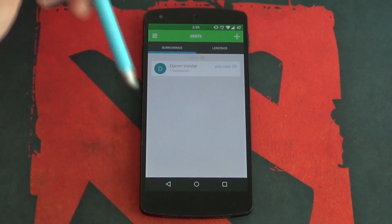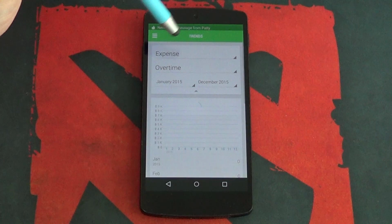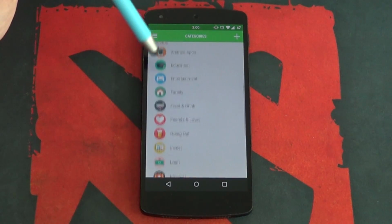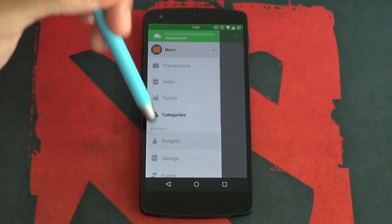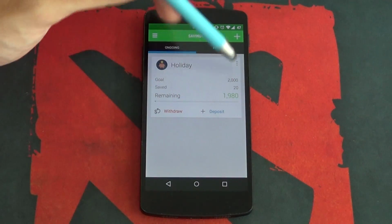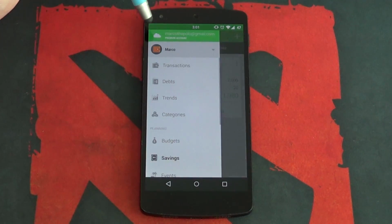Next was the amount of features that this app comes with. The option to easily view the people you owe money to, easily see where your expenses are going over time or by category, the ability to add in subcategories with neat flat icons to back you up, and extremely detailed budget and saving options that at the same time are still easy to use, all make this app the ultimate in expense tracking. So in conclusion, Money Lover for me just was the best of both worlds.